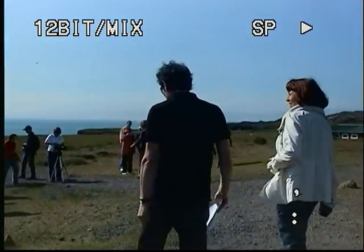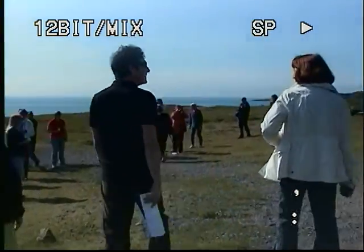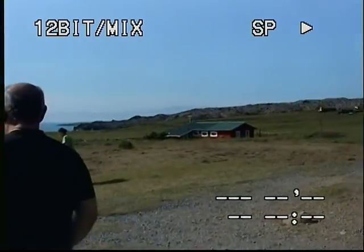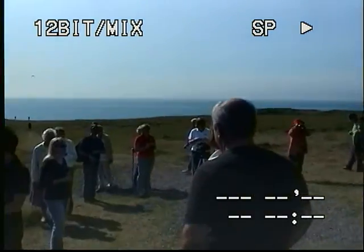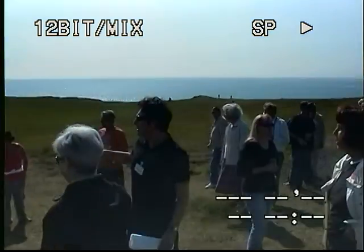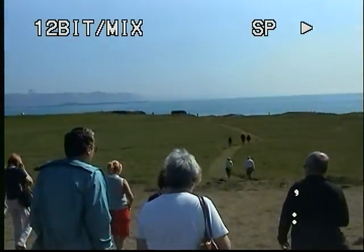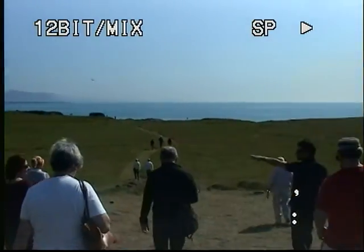This is our guide. I'm sure you had these moments. Okay, so now we're going to walk down this route. We'll essentially follow these people. And the birds that we see.